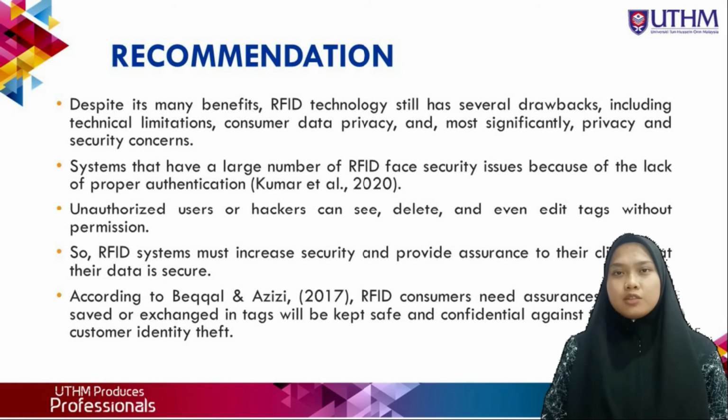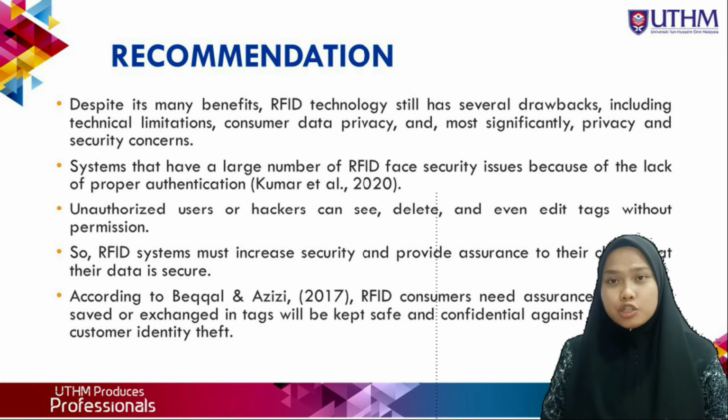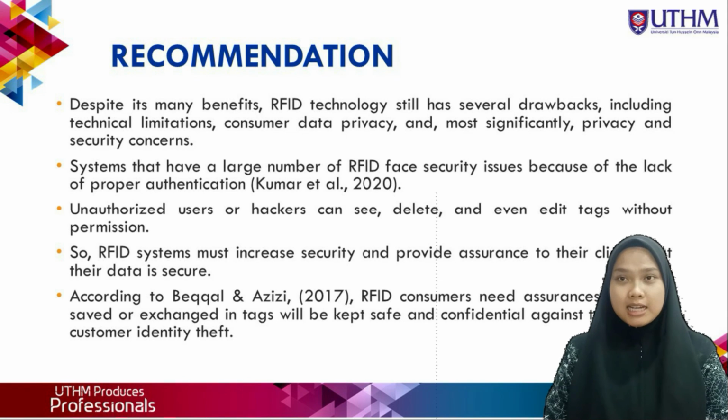Okay, lastly, despite its many benefits, RFID technology still has several drawbacks, including technical limitations, consumer data privacy, and more significantly, privacy and security issues. Systems that have a large number of RFID data have security issues because of the lack of proper authentication. An unauthorized user or hacker can see, delete, and even edit text without permission. So, RFID systems must increase security and provide assurance to their clients that their data is secure. According to Bekal and Azizi 2017, RFID consumers need assurance that the data saved or exchanged in text will be kept safe and confidential against tracing and consumer identity theft.